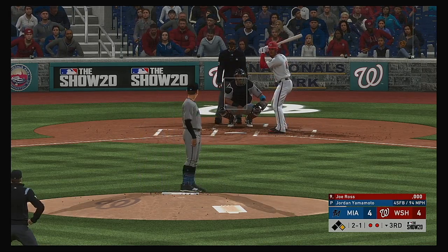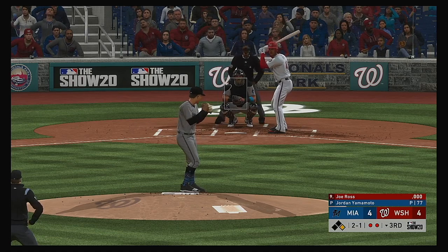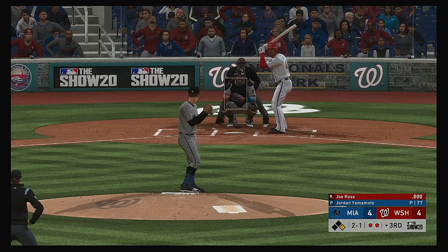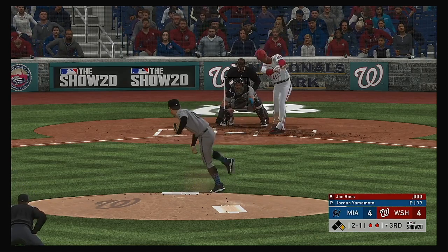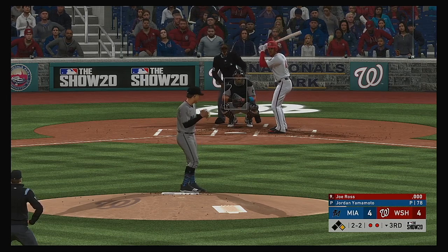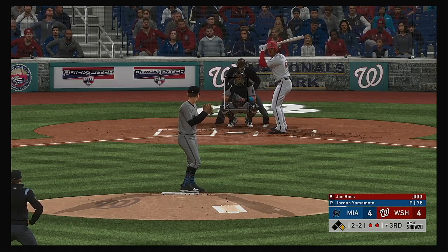And he lays off for a ball, 2-1. You certainly know he's not trying to work around the pitcher. But sometimes the hardest thing to do is to throw a strike to a guy that you know won't swing the bat. Tried to crush that ball, and now perhaps needs to shorten up with 2 strikes.